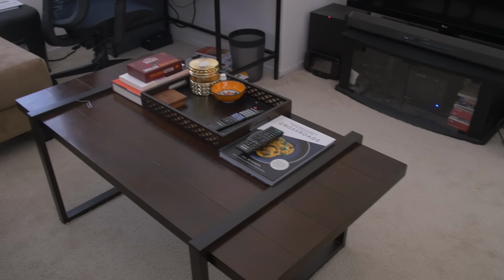All right, ladies and gentlemen, installation was a breeze as expected. Look at this. No more cables on the ground. Woo! Much cleaner. It just feels so nice to have a clean living room with no cables tangling us up.